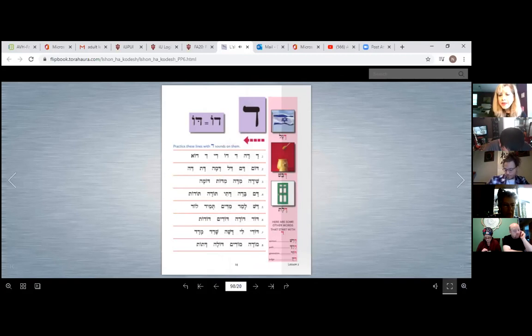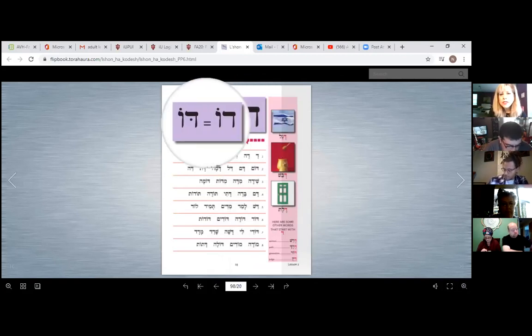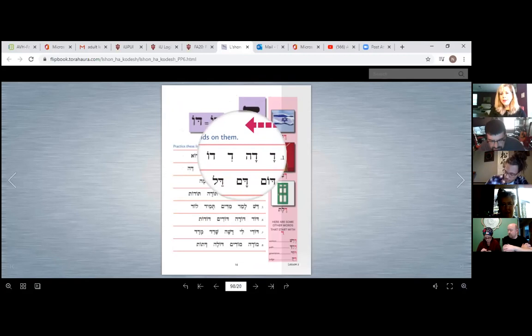All right, so this letter is Dalet. And so you can see that even though it has do and do, even though there is a dot there, it's still the same. Do, and do. So Alex, can you recognize this, the letter Dalet with the vowels?